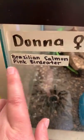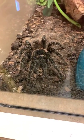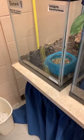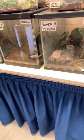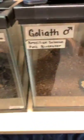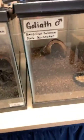So since it's called a Brazilian salmon pink, where do you think they're from? They are primarily from Brazil. Low connection again. I'm sorry, guys, if it keeps breaking up for you there. I've got my door open. Try and help it. Okay. So I'm going to move down. We've got lots of these Brazilian bird-eating tarantulas.